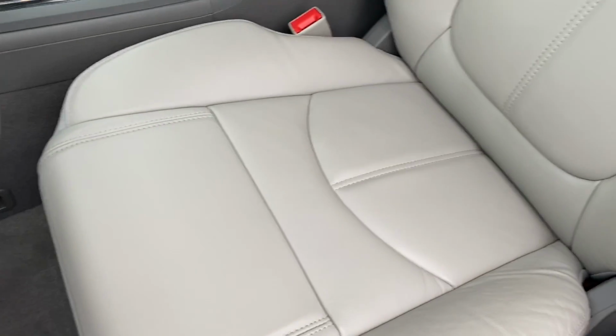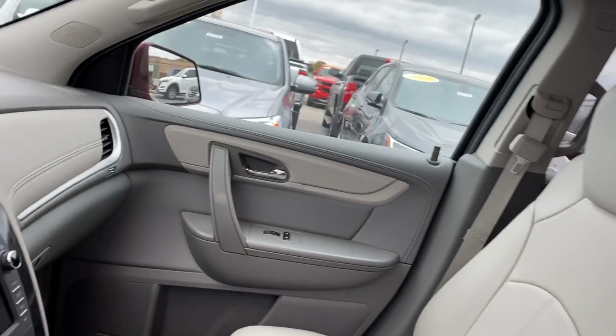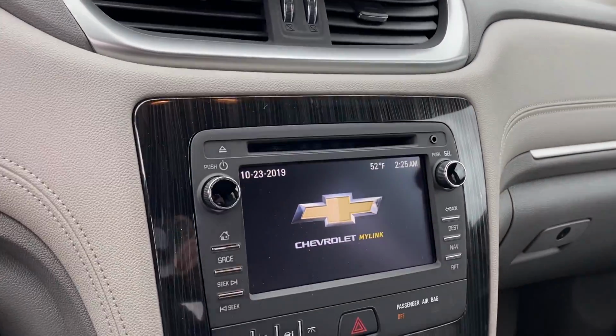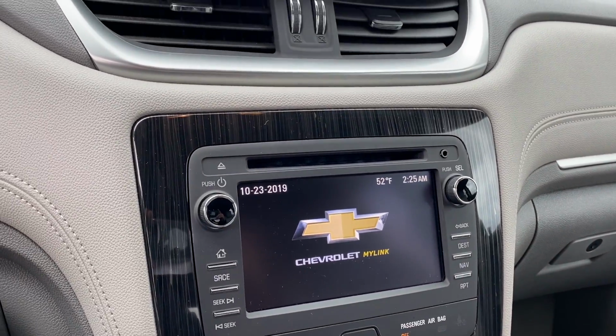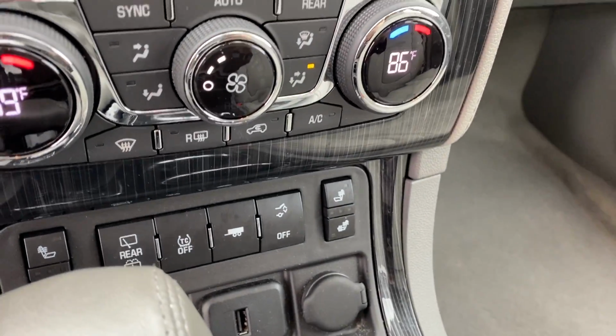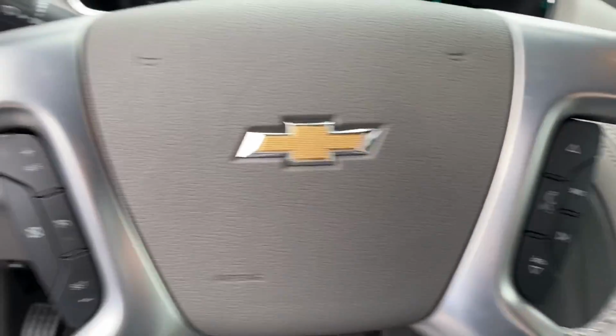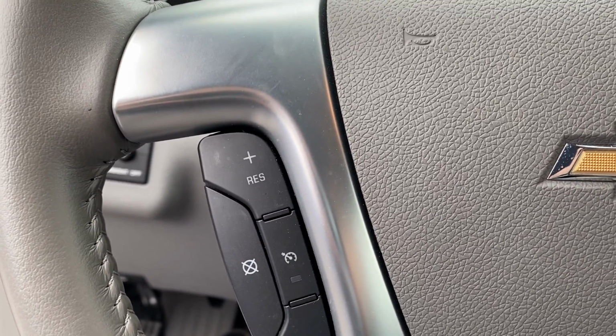system. We have our gray interior leather throughout the entire vehicle. Now, when it comes to the front, we have our Chevy MyLink radio, our heated seating on both sides, our push to talk, and your standard cruise control.